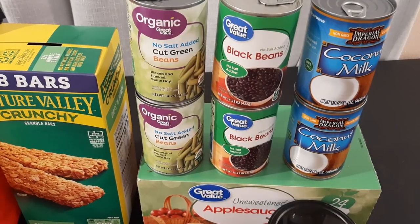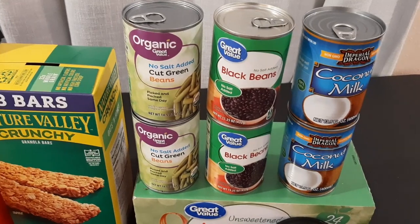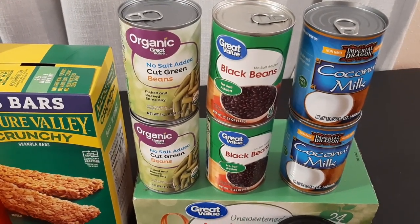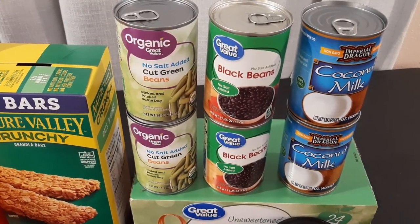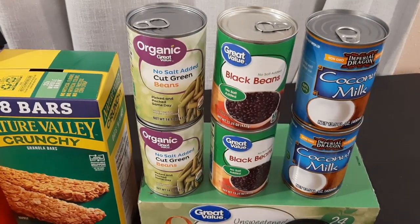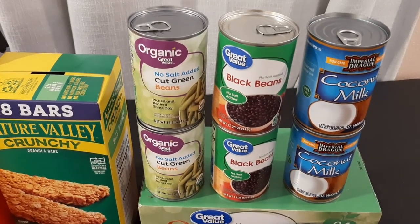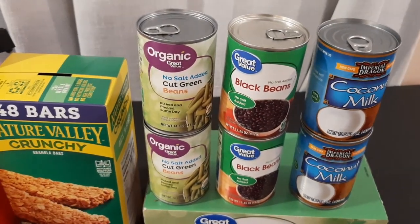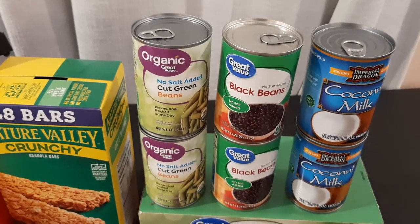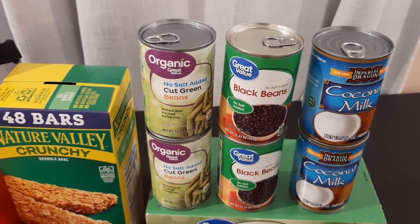The green beans were $1.58 a can. Definitely you could do it cheaper. You could go for other options. The black beans were 78 cents a can, and the coconut milk was $2.12 a can. Believe it or not, that was on the cheap side. Coconut milk in a can or otherwise is just incredibly expensive sometimes. So $2.12 was not the worst price that we saw for that.